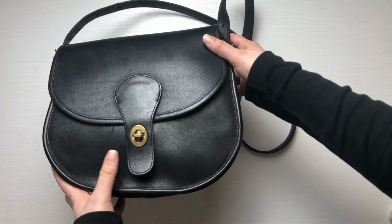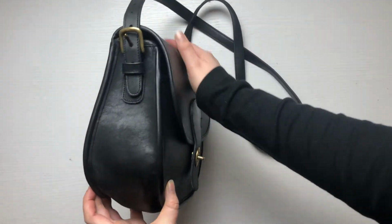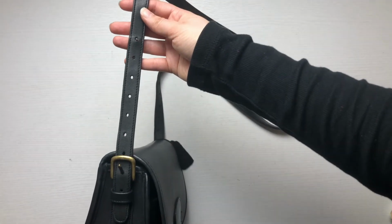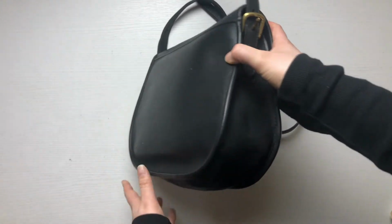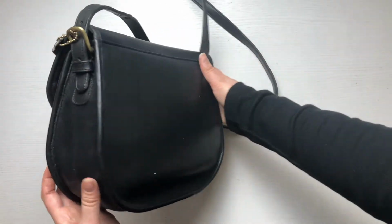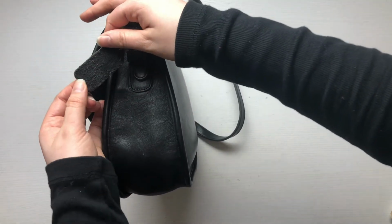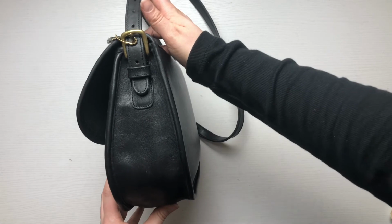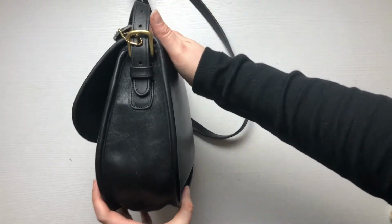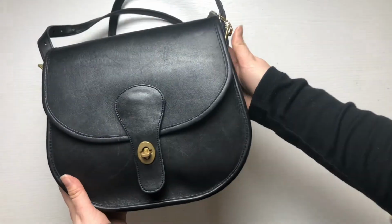So here's the front. As you can see, it's got a turn lock closure, and then it's got buckles on the side and an adjustable strap. And then here's the back, no back pocket on this one. And then here's the other side, and it's got a one-sided hang tag. Does have some of the original tarnish to the hardware. I didn't restore this one or anything, so it's in the original condition.